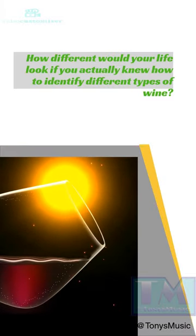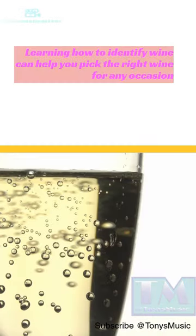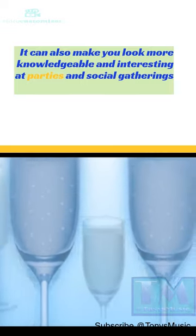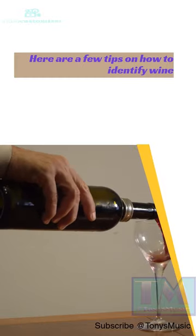How different would your life look if you actually knew how to identify different types of wine? Learning how to identify wine can help you pick the right wine for any occasion. It can also make you look more knowledgeable and interesting at parties and social gatherings. Here are a few tips on how to identify wine.